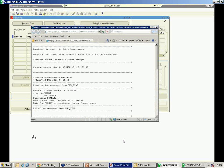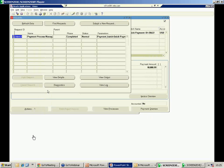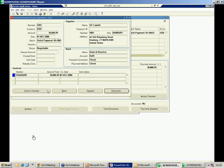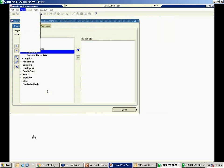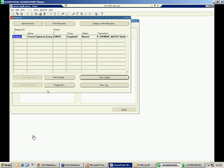We can then go into the logs and the output files created from the concurrent jobs, pull the text out, and pull values out of it. So in this case, we're actually going to be looking for the request ID that was put in the logs for the format and the other process as part of the payment. Now just going back into the invoice details and validating that certain values are what it expects. And now we're going to look at the request jobs from the values it pulled out of that log file.